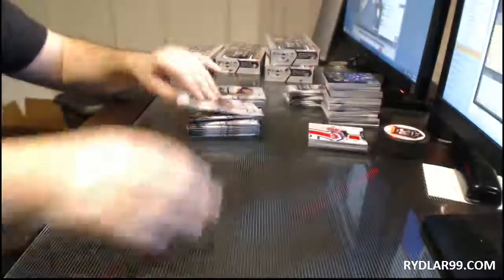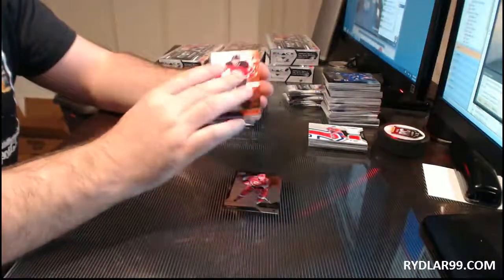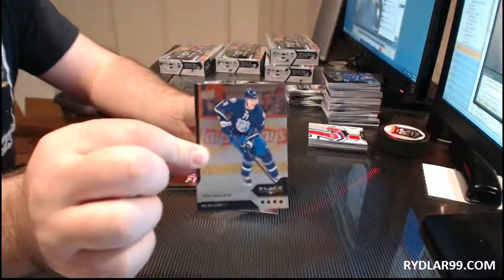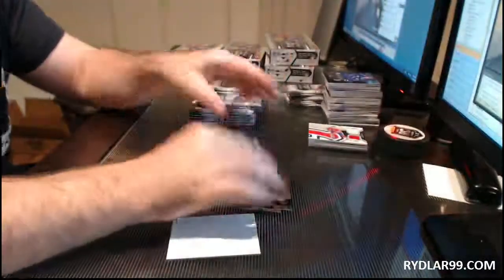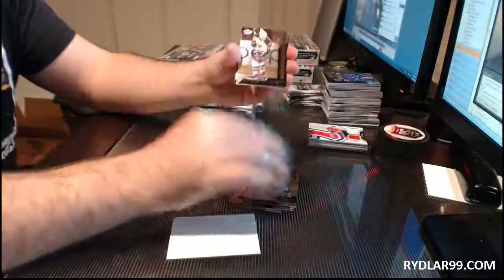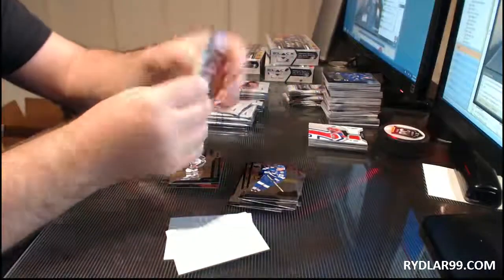Wait, all right, Tampa. Yeah, there was a Hubert, for sure. Adam Henrique out of 50 for the Devils. For the Pens again, Malkin quad. Let's play count the quads. There's one. Brodin quad. That's 2. Minnesota, that is.